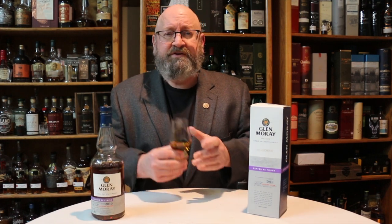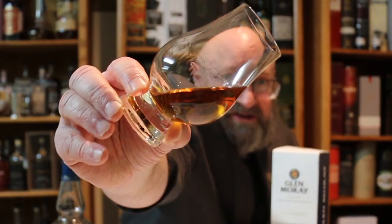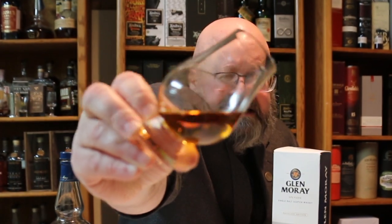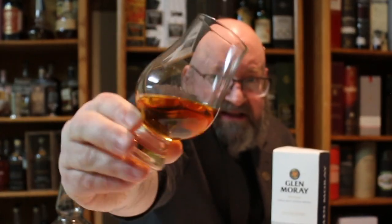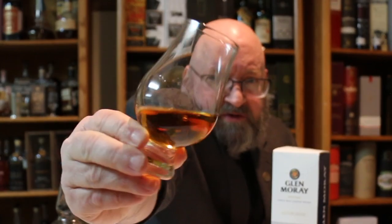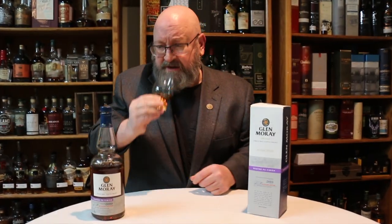Now, let's get into this whiskey. First of all, unfiltered natural color. Let's look at the color on this one. That is dark. It's like the color of a dark root beer. Yet there's also a slight, I don't know if you're picking up on the camera or not, slight red tinge. It's very shiny. So it's almost like a reddish root beer color.